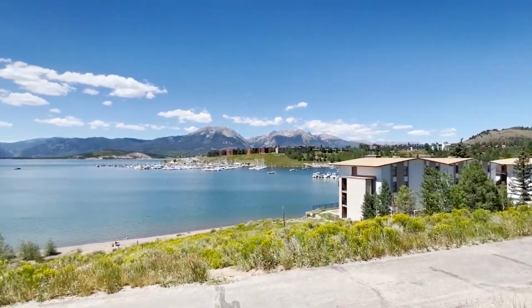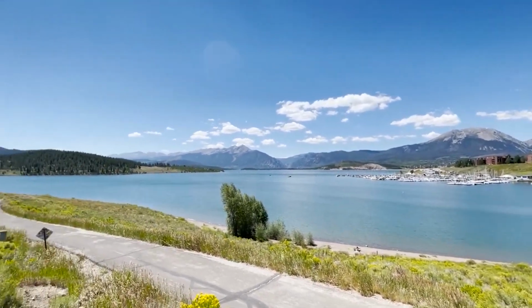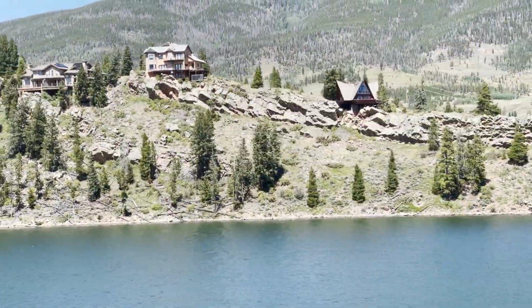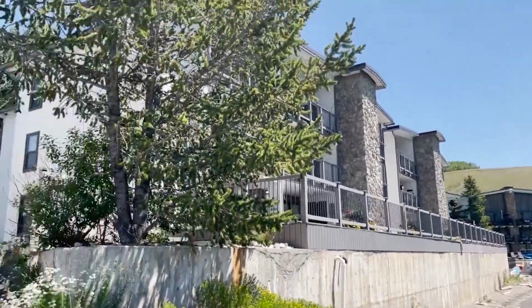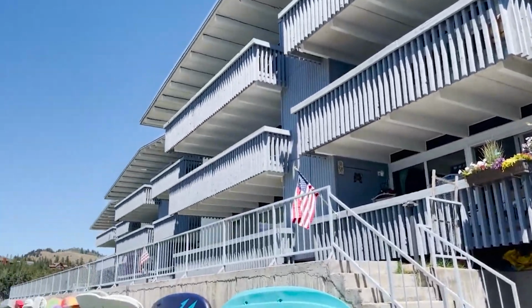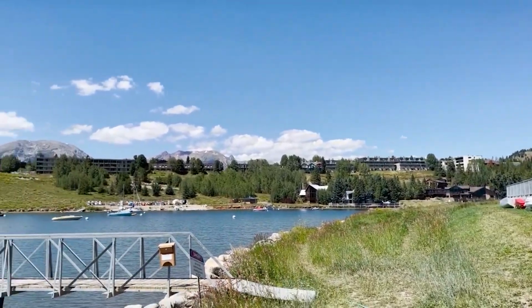Now, in Dillon, there's also some subdivisions that are away from the downtown area, and we'll take a drive by those and just share that with you. But as you can see right here, we're focusing on some condominiums where they are lakefront and they just have a great location for enjoying the mountain lake style life. Yeah, a lot of activities.